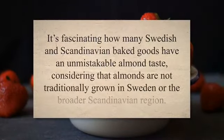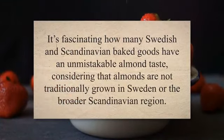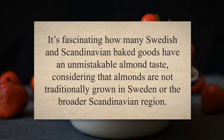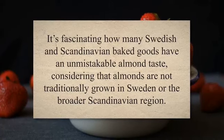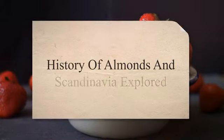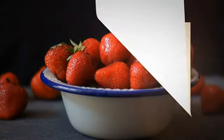It's fascinating how many Swedish and Scandinavian baked goods have an unmistakable almond taste, considering that almonds are not traditionally grown in Sweden or the broader Scandinavian region. History of almonds and Scandinavia explored.